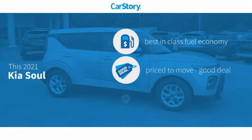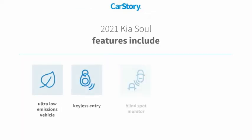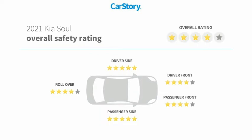Car Story research indicates this vehicle as having best-in-class fuel economy. A good deal. Features also include keyless entry, steering wheel controls, MP3, blind spot monitor, ultra-low emissions vehicle, and has been listed as an IIHS top safety pick with these ratings.